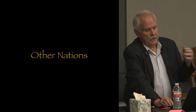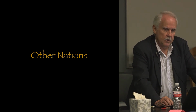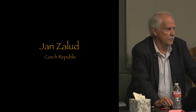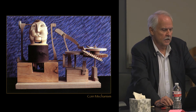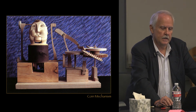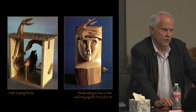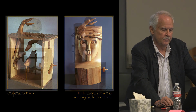Now, while the majority of the automata are British, there are other artists that are starting to become known in other countries. I'll show you a few of them. This is Jan Zalud from the Czech Republic. His work is not very humorous. It's a little strange. He's basically trained as a puppet maker. They're beautifully carved, absolutely gorgeous, but they're not very humorous. In fact, they're a little weird.